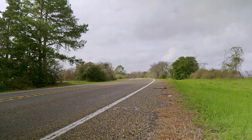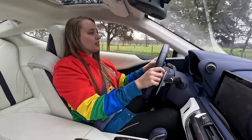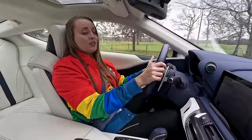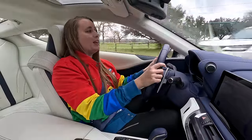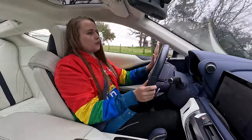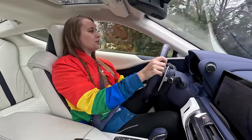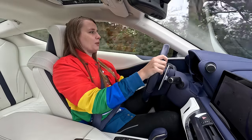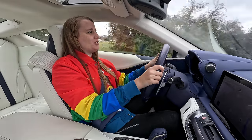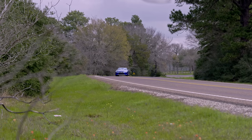Welcome inside the Lexus LC 500, which is one of my favorite cars ever made, and I think one of the greatest cars of our time. This is a grand tour, which means it is for luxury, it is for touring, and it is for feeling grand. And yet, when you bring it out on a good road, this car is just so impressive.